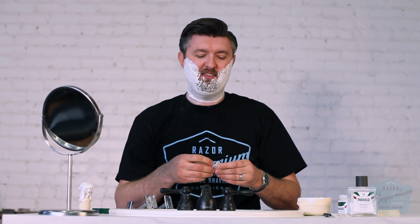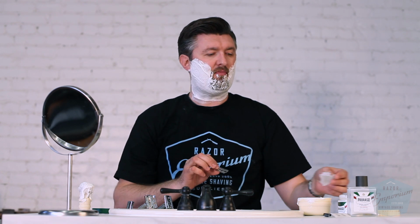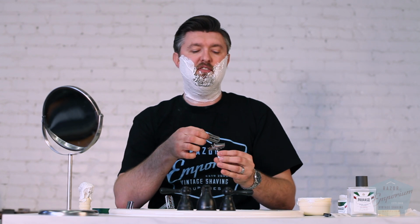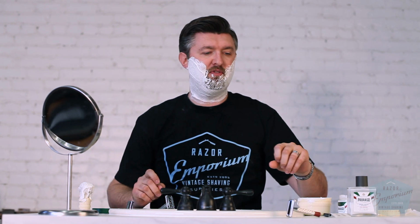Now, to the meat of the conversation here, the heart of the showdown. We are loading up each of these two contenders with my go-to Paul Silver blades. So this is a butterfly Gillette red tip, also known as a heavy super speed.